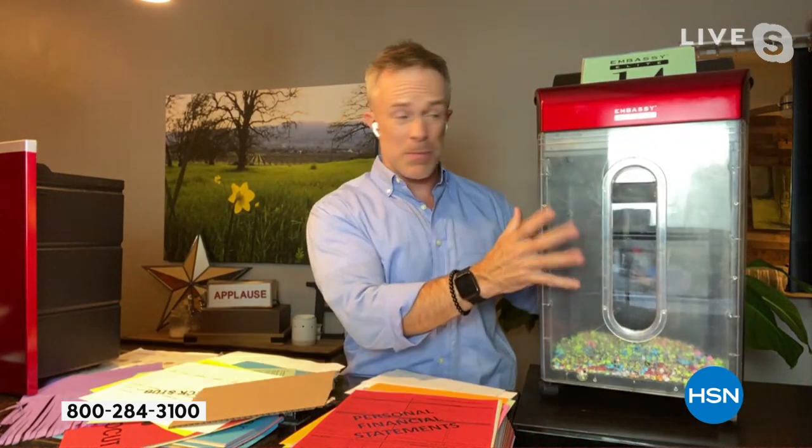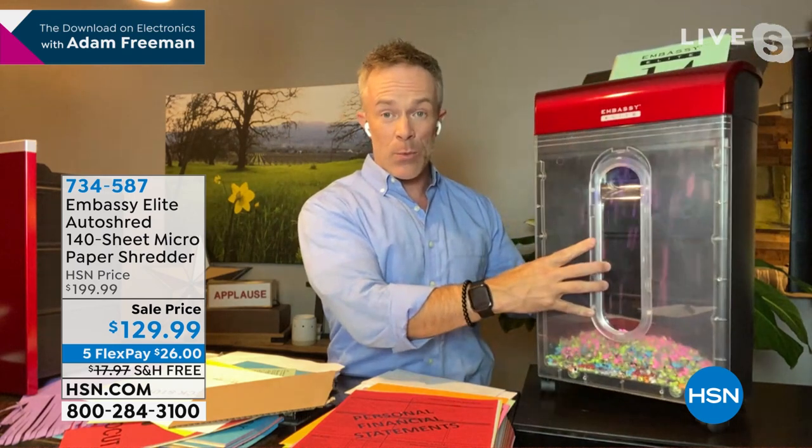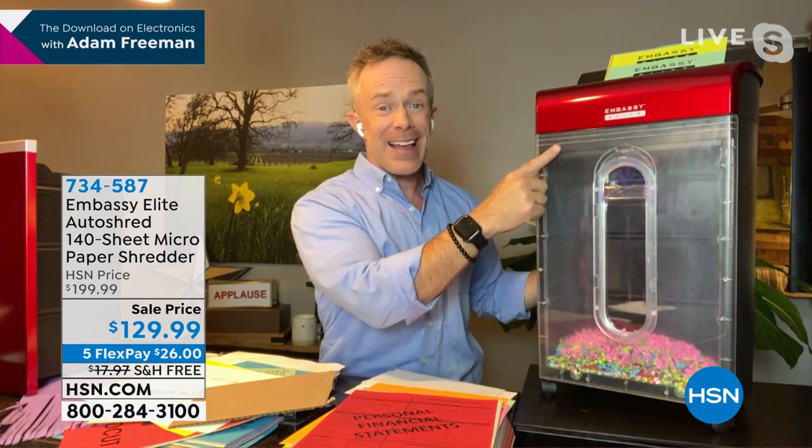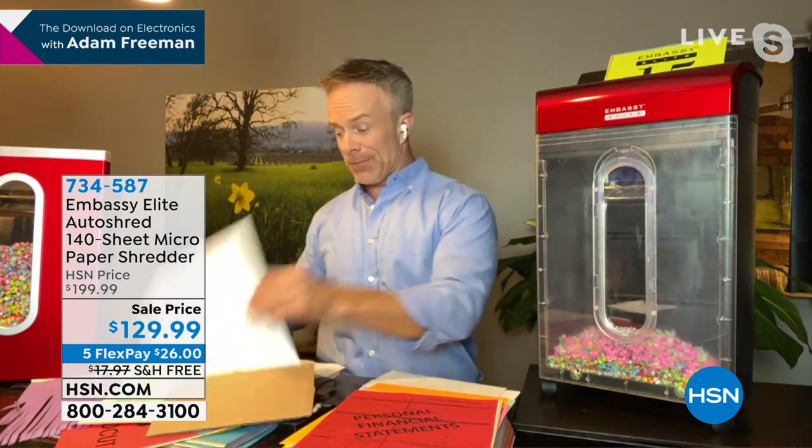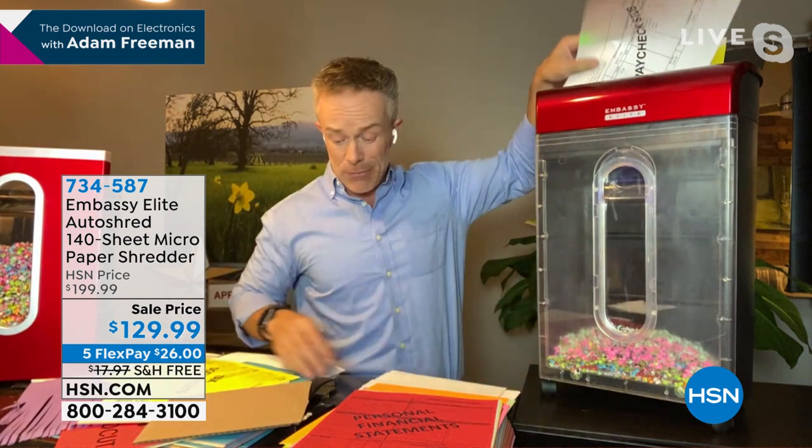They put them all on casters because it does weigh about 20 pounds, but more importantly, you can wheel it around when you want to or don't. I actually recommend you just leave it out because the more you leave it out, you're going to find something. Oh, paycheck stub, don't need this anymore. Let's get rid of that.